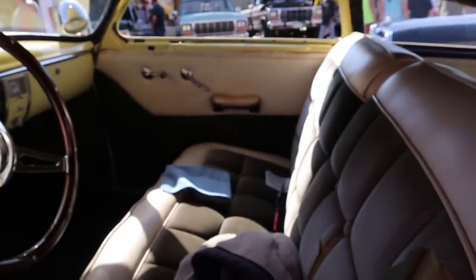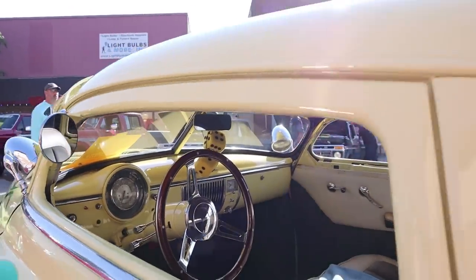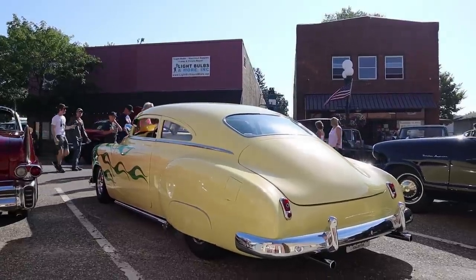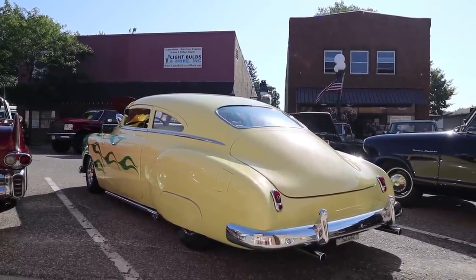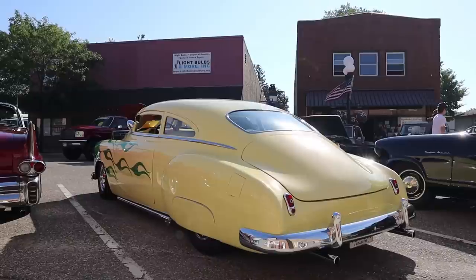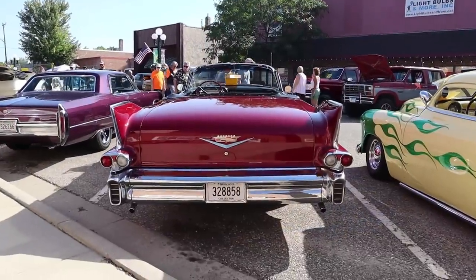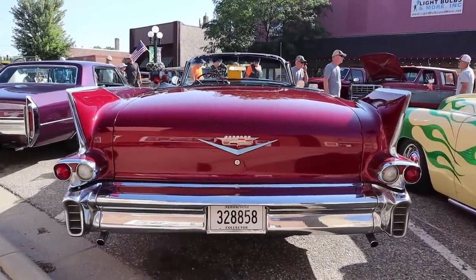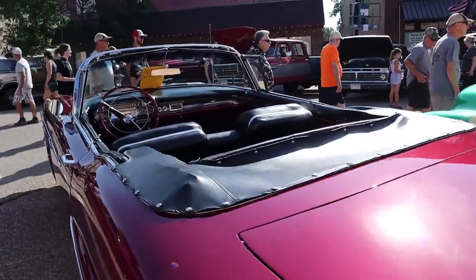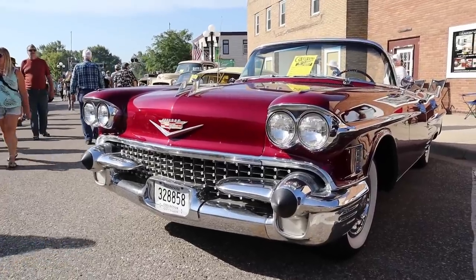This is awesome. Oh, look at the bench seat. Yeah, I love the bench seat. Oh, I love this car. Chopped 50 Chevy. Look at that. Thing looks nice sitting there, doesn't it? This makes the world seem okay. There you are. This old Cadillac here. Nice. 58 Cadillac.